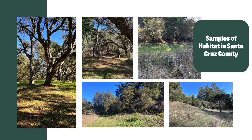Okay, so taking a step back though, one question I have is, now with your stewardship hat on, what goes into stewarding or restoring these protected properties to create the best habitat for long-toed salamanders? Yeah, a lot of these properties are actually in pretty good shape, the ones that we're looking at. They've got intact or well passively restored oak woodland on them.